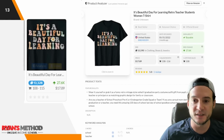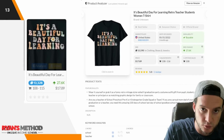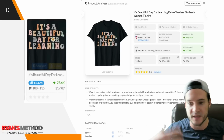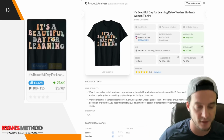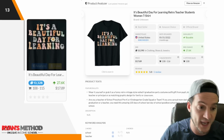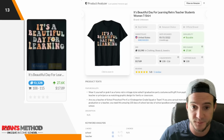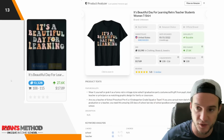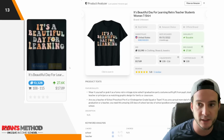So, it's a beautiful day for learning. This shirt right here is the number 2 shirt right now in terms of bestsellers that are not intellectual property protected, so they're not big brands. Number 2 bestseller right here, 13,000 BSR, and looks to be a relatively new shirt because it only has 1 review right now. So good on them. Actually, you can see date uploaded 2 months ago on May 31st. So they were planning ahead. They were real early.